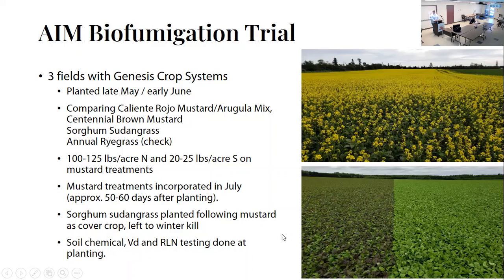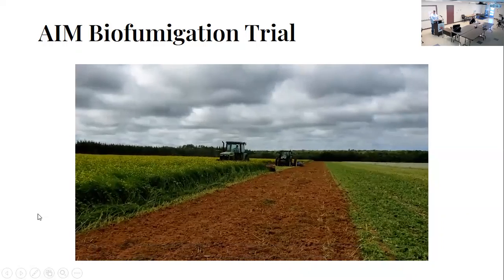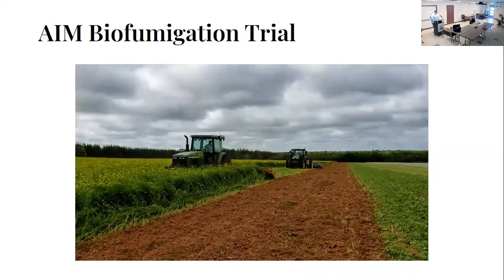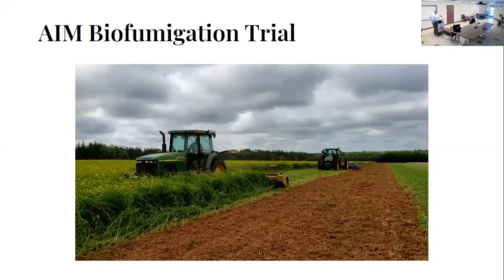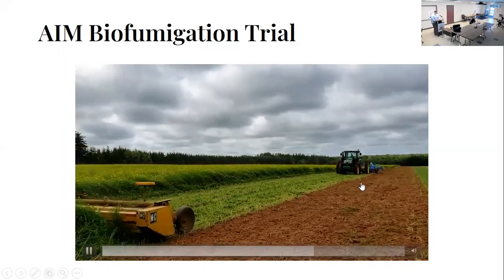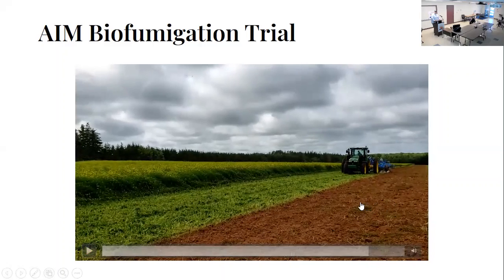And then before anything was planted, we did all this soil testing, and we will do follow-up soil testing before the potatoes are planted this year. So this is just a brief little video, shows them going through and flail chopping the mustard. You can see it's actually quite high and quite dense, and it's gone through with the flail chopper. And then going behind is a lemkin, and that lemkin is incorporating right behind the chopper. So the aim was to try and incorporate and roll this residue into the ground directly behind to prevent any loss of off-gassing.